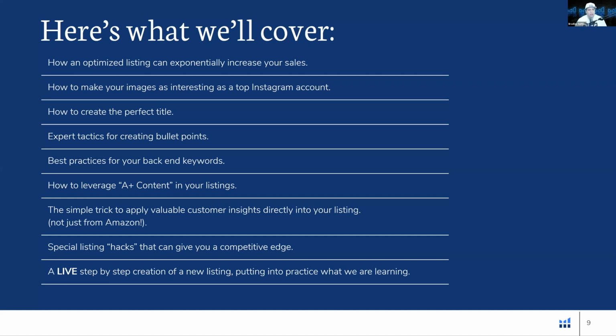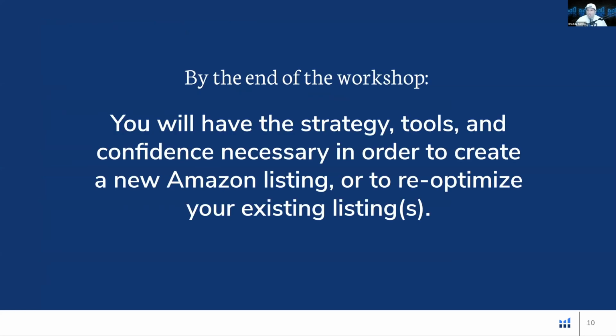So guys, make sure to stay until the end. Super, super important because you know how I roll. I always save the best for last. And the coolest strategies, I like rewarding those people who stay until the end. So I'm going to have some great strategies for you at the end. Plus this whole A to Z listing creation is going to be towards the end. Now what are you guys going to get out of this? By the end of this workshop, you guys are going to have the strategy, tools, and confidence necessary in order to create a new Amazon listing or to re-optimize your existing listing.